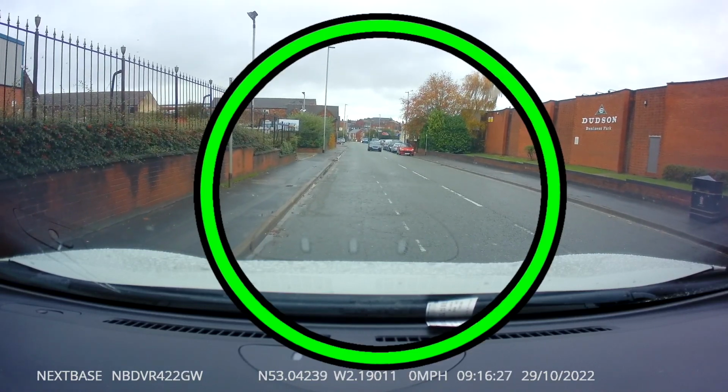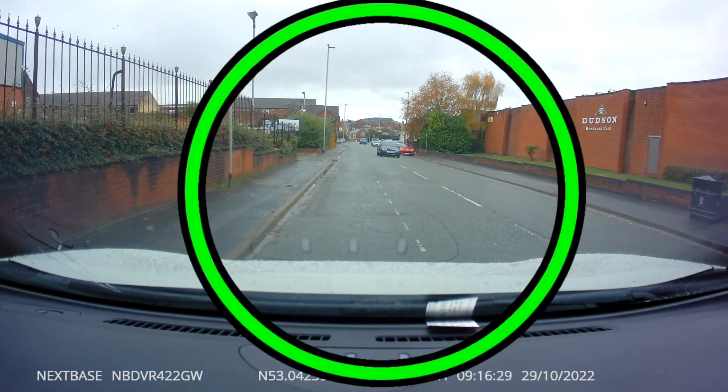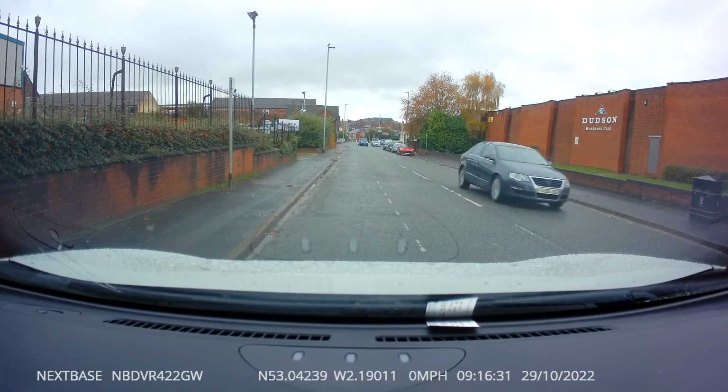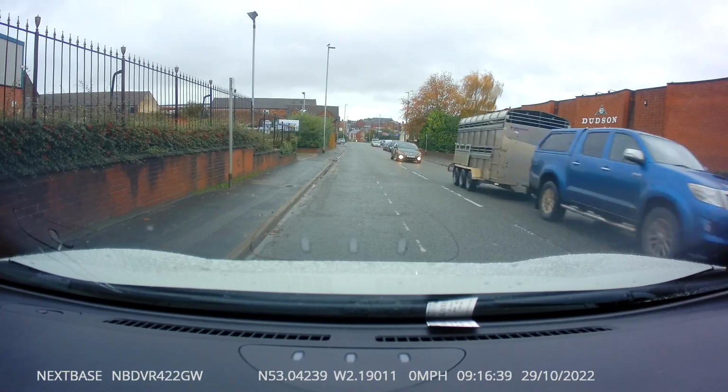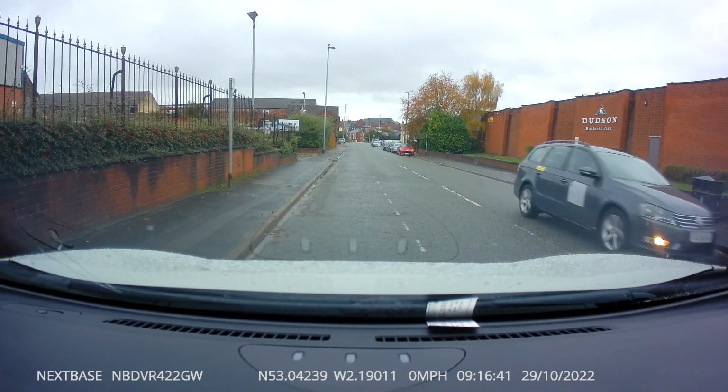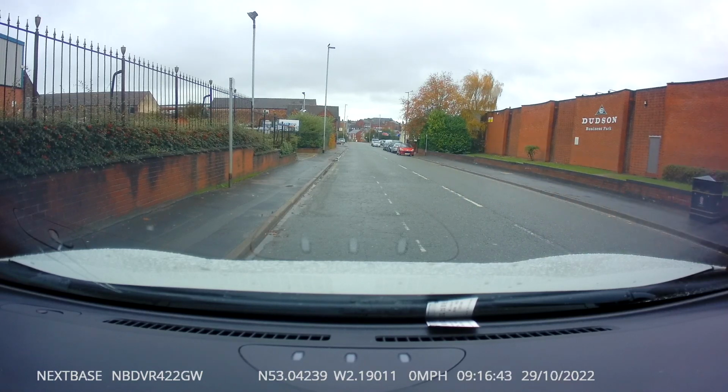So here again, very common place to get pulled up, and same thing here, no blind spot check before we moved away. Okay, so make sure that blind spot check is in every single time. Very easy to forget.